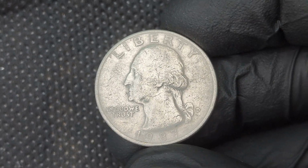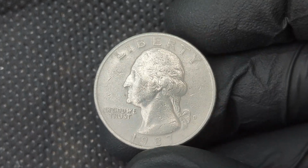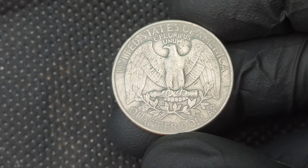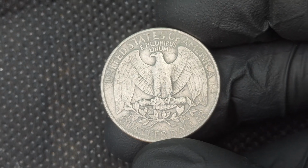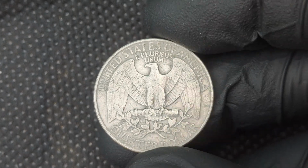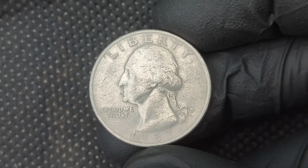So how do you know if you have this rare quarter? Here's what you should look for. First, check the mint mark on the coin. The D should be doubled, meaning you'll see two overlapping or slightly separated Ds on the coin's face, just to the right of Washington's neck. Use a magnifying glass or jeweler's loupe to examine the mint mark carefully.